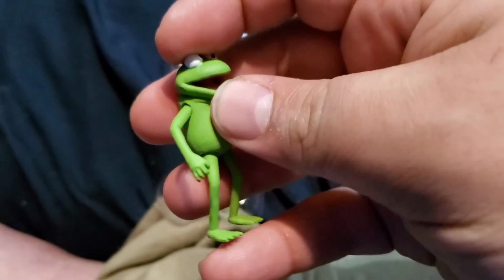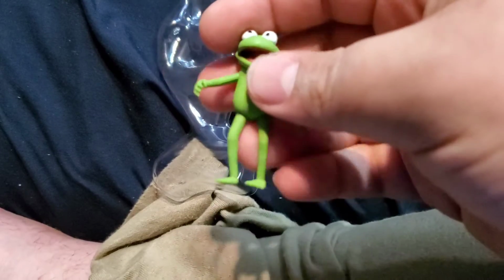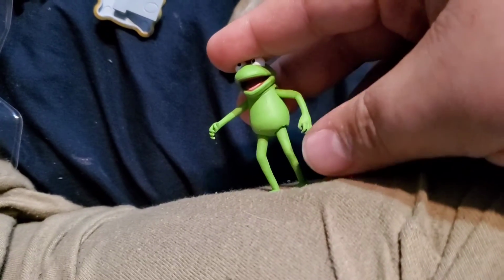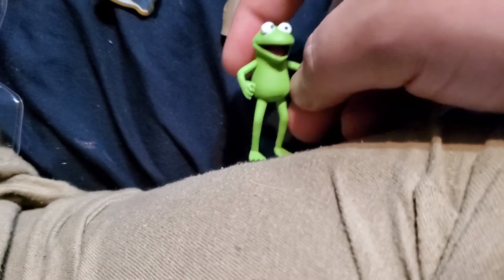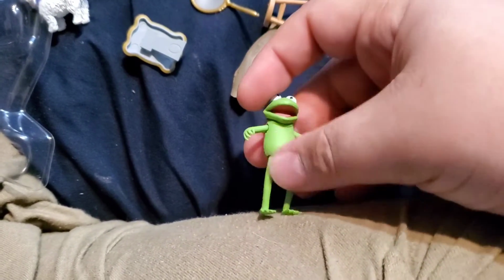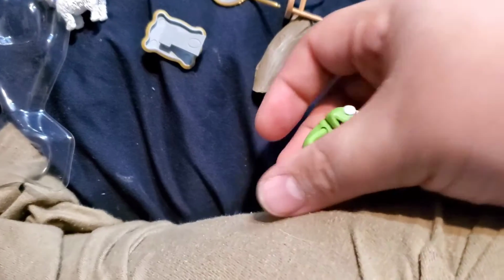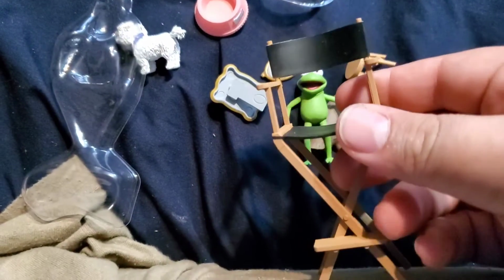There's Robin. Let's see here. Obviously his mouth is, I got to open or close. Head does move, and the arms move, and the legs move. Not a lot of movement there, but it's enough for him to be his own character here, so that works out pretty good. Got the Hollywood looking chair. Doesn't fold up or anything, but at least you can put somebody in there.